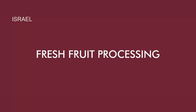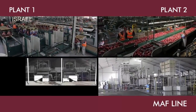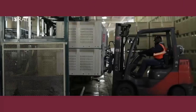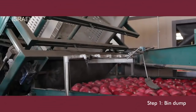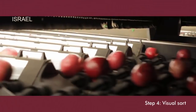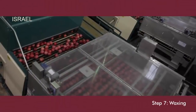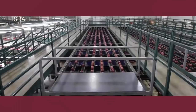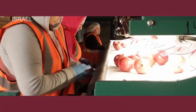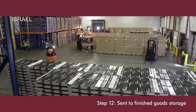Pomegranates are sent to one of four processing locations: Plant 1, Plant 2, the Moff line, or the Scholar line. They go through a 12-step process: bin dump, washing, pre-grade, visual sort, hand sort, fungicide, waxing, drying, mechanical sizing and grading, computer sizing and grading, and finally, hand packing into retail packages, which are sent to finished goods storage.